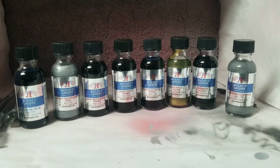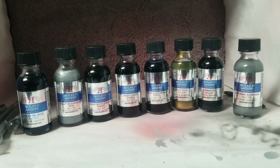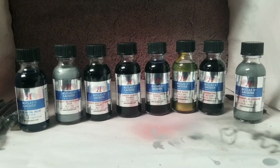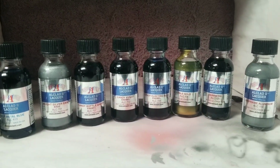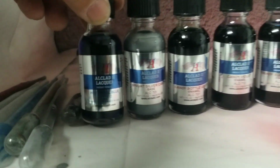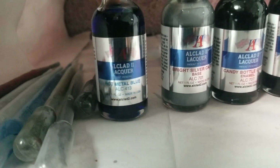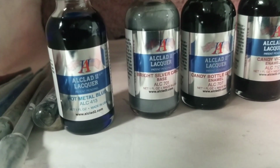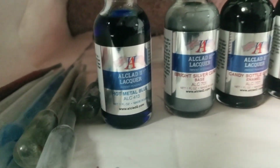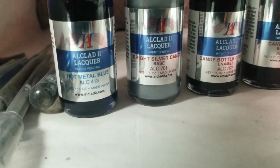Hey guys, this is the other half of the stash ad for this week. I put in a big order for all these all-clad paints. I'm looking forward to doing some really fancy paint jobs soon, and hopefully they'll work out. I got the all-clad hot metal blue for doing exhaust work and painting some heat staining. So I'm curious to see how that's going to work out, because usually I use the Tamiya clear blue for that, or the Tamiya weathering powders. They also have a hot metal blue.